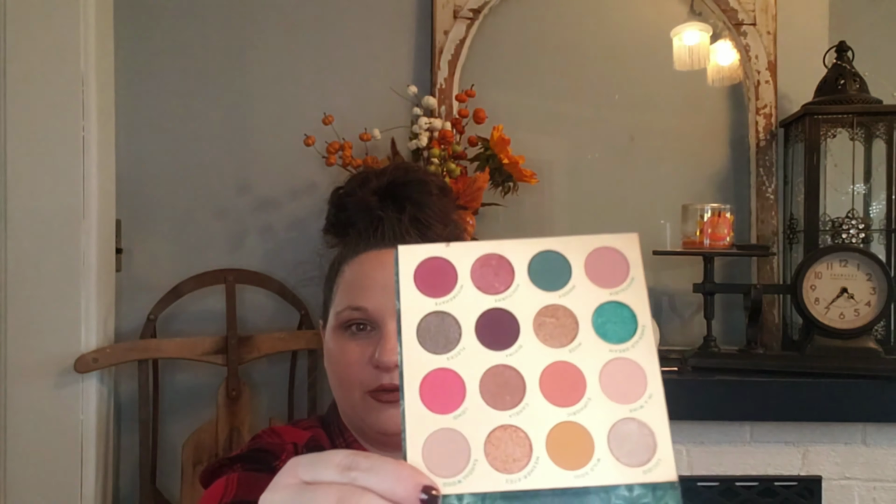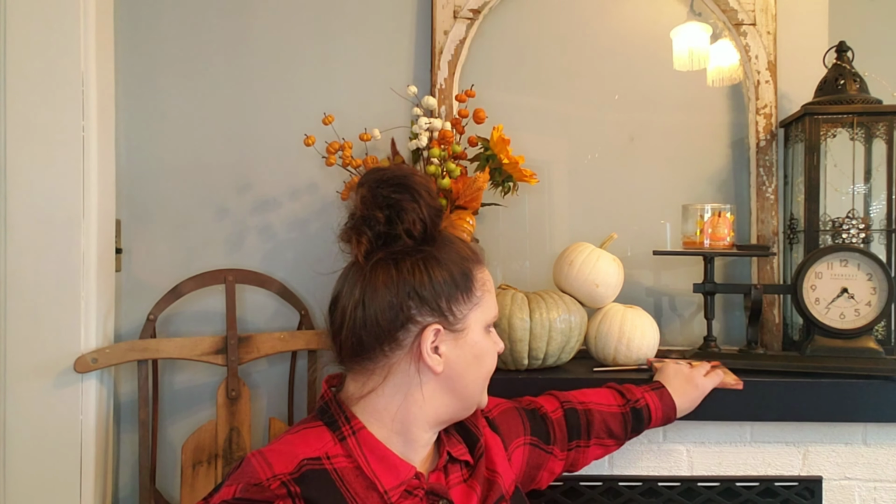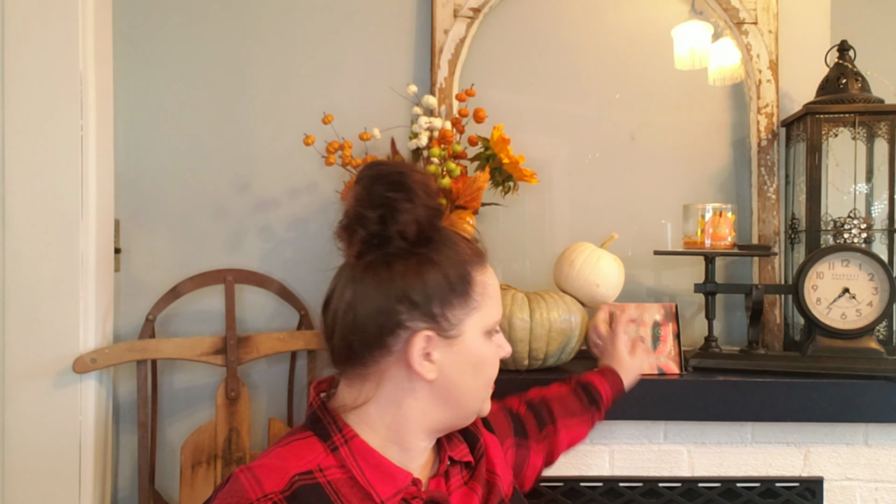Ooh. Ooh-wee. Look at that. That is so pretty. Those are really nice colors. That Emerald Dream right here is really, really pretty. And it also has a big mirror as well. I'll go ahead and show you the mirror. So that's nice. I will swatch those in just a second, but let's go ahead and see what is in the rest of the bag. Hopefully that doesn't fall off there.